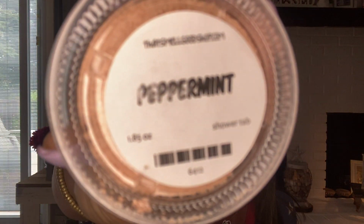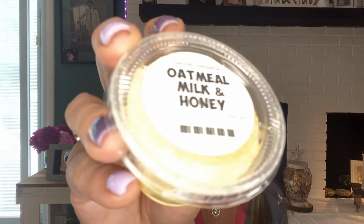And I think I showed you that, right? Peppermint. Guys, that's really good. You should try one. I'll let you know after I use it. Oh my God, this is so good. Oh, this is so, so good. Oatmeal and honey, that is excellent. If that smells like this as I'm showering, I definitely would get more.